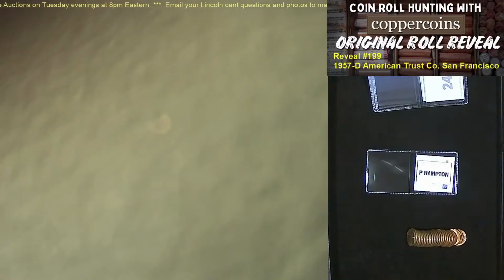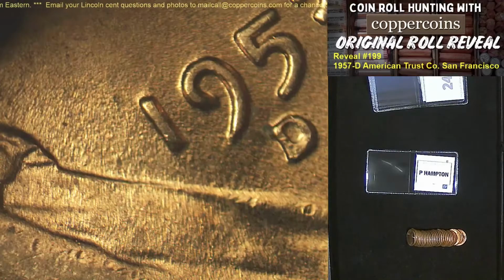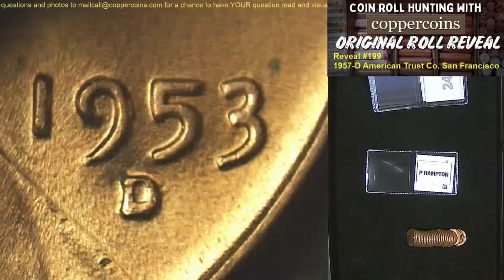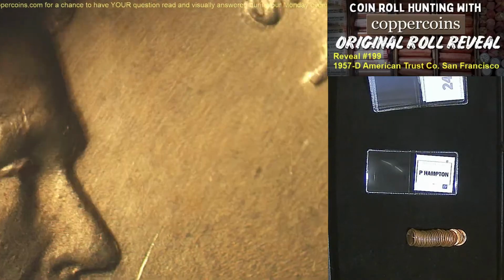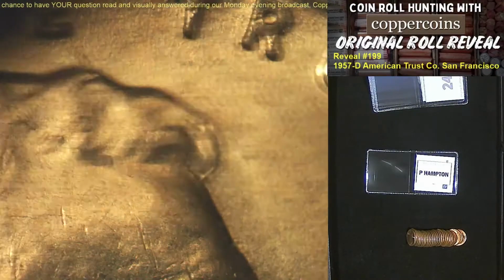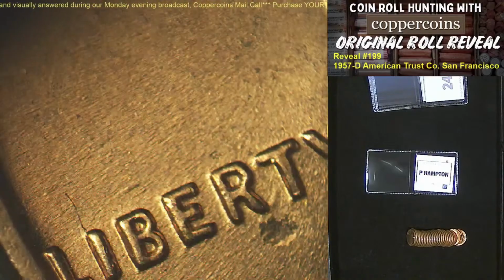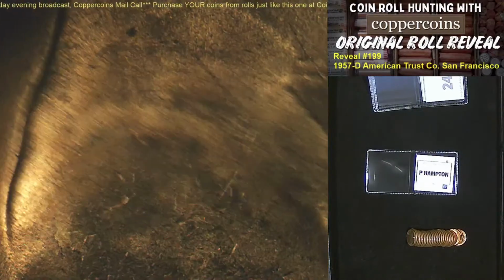Paul Hampton comes up next. And Paul Hampton is a special people too. Paul Hampton's getting himself a split serif RPM. A lot of those in this roll. So probably about half the roll turning out to be RPMs. Some of them a little more minor than others, but all of them will eventually be identified and identifiable.